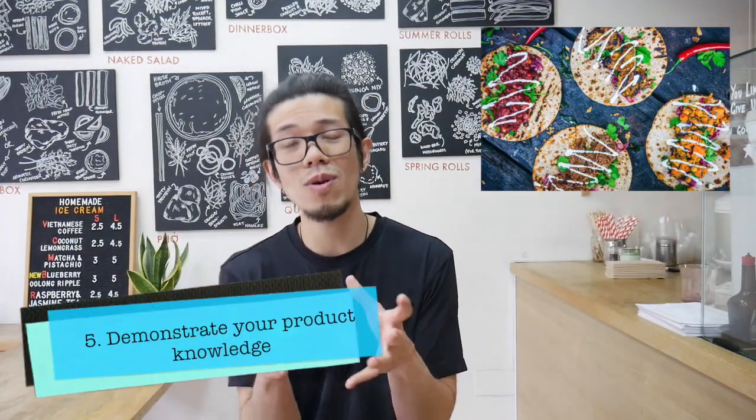The next is to demonstrate your product knowledge. No one wants to go into a place where you have no idea what you're selling, what the ingredients are, how you cook it, what kind of methods you're using, where it is from, stuff like that. You just need to show your product knowledge, show that you know everything about it. If you don't, ask someone else that does.